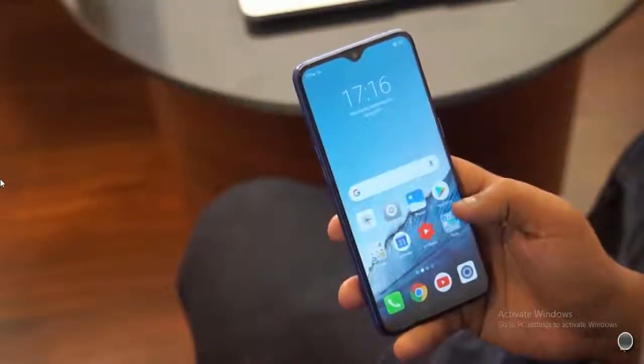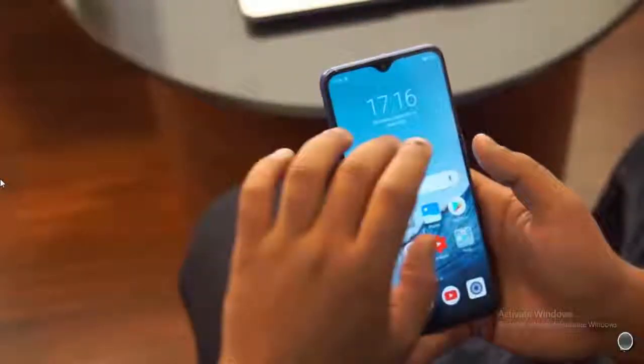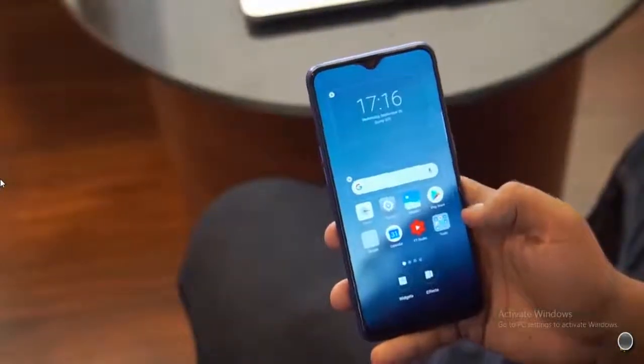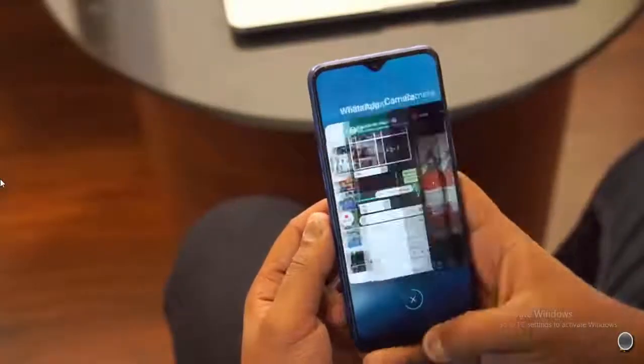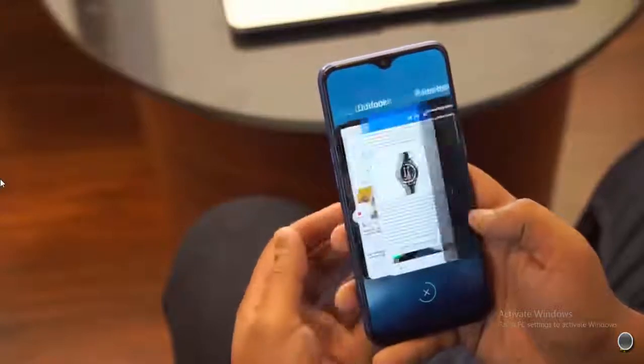Although there are tiny stutters that I can't seem to understand. Like whenever I pull down the notification panel, there is this stutter that makes me feel like the phone is slow, and I bring that up because it isn't. There are just some parts of the UI that for some reason haven't been optimized well, and I hope Realme does that very soon.